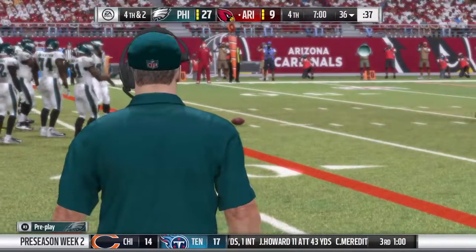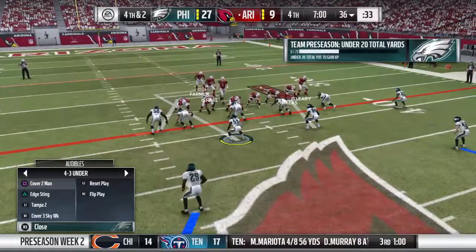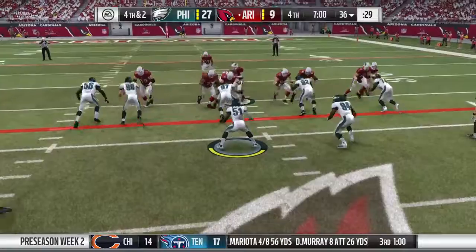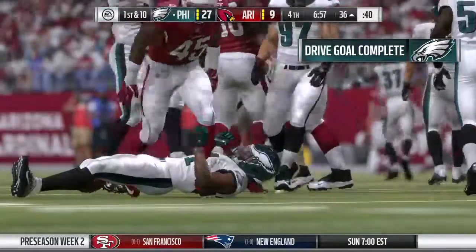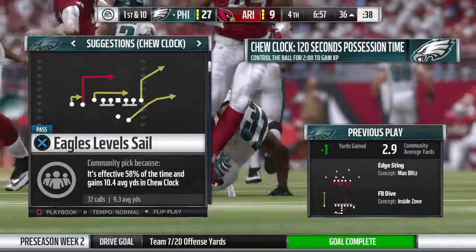Their already slim hopes are going to ride on this one. They'll go on 4th down. They come out here in the I. Needing the tough yards, they run it with their fullback. He needed a couple, but he didn't even get back to the line of scrimmage. And the Eagles are going to take over in great field position.